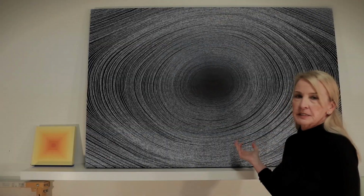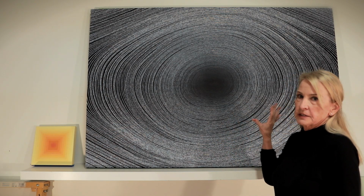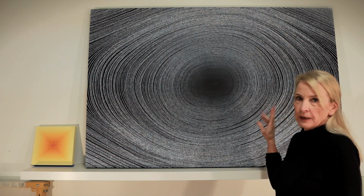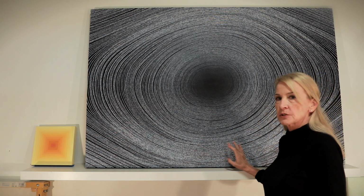This one is a little more deliberate. I obviously intended it to be that way, and I intended it to expand. And I was working with the shape I had, because up until this point I was doing all squares. So the expansion fit this canvas size.